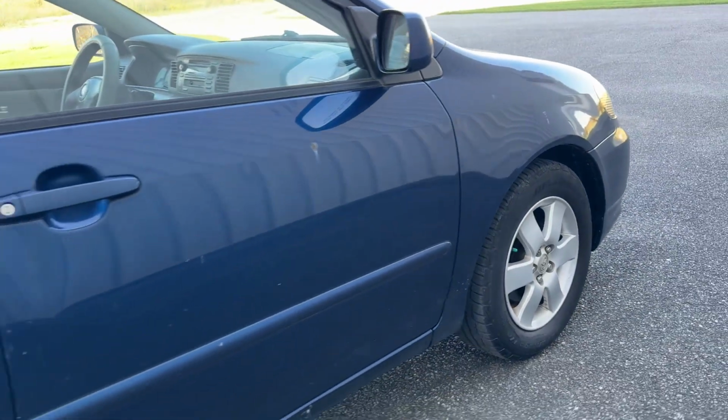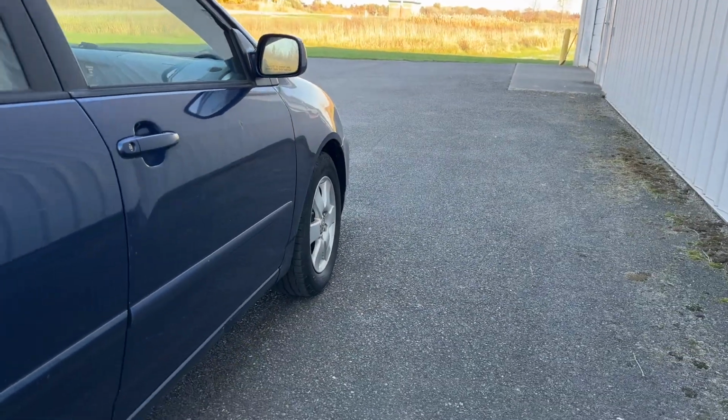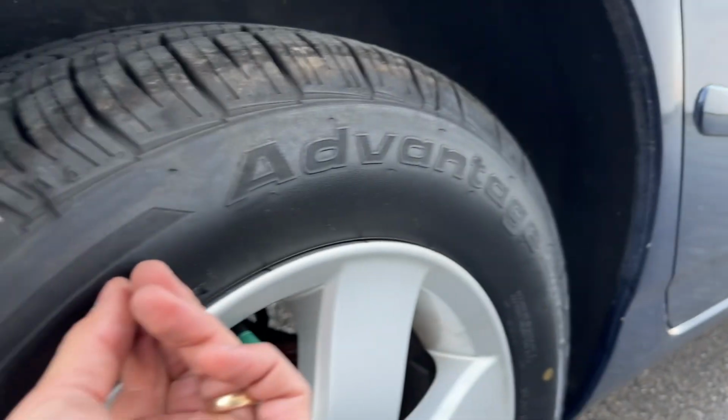So moving along the back, there are some door dings there as well. You can see the reflection of the siding. Decent amount of door dings. Again, tires, I can try to give you a better angle here. Tires are very close to new. Again, they have the little things on them still.